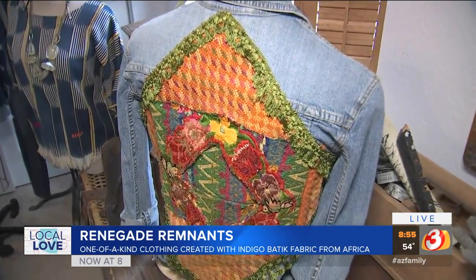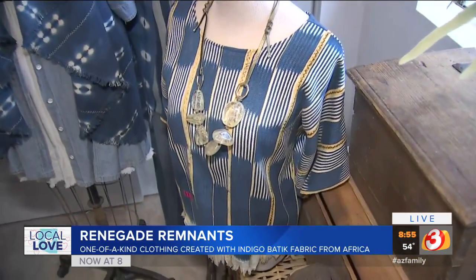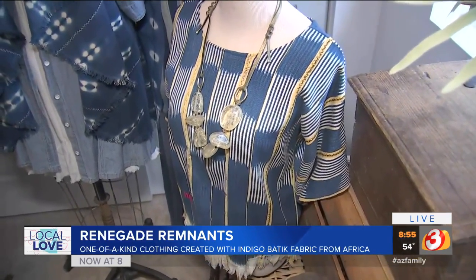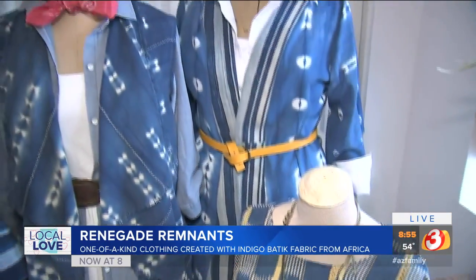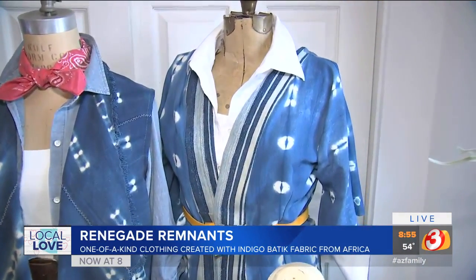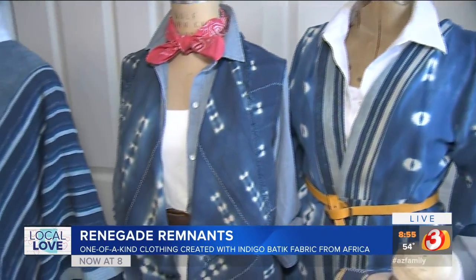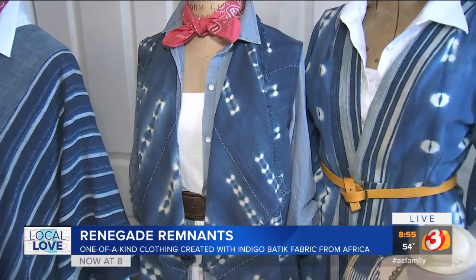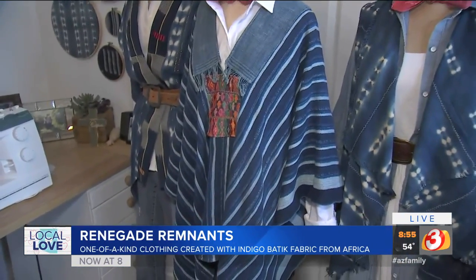And you discovered this fabric. Where were you when you found this fabric? Because this is really important to Renegade Remnants. I was in California at a flea market, and I saw piles of it on a table, and I was immediately drawn to it. I just thought, this is so beautiful, and it would make the most unique, one-of-a-kind clothing. Where is it coming from? It's coming from West Africa, from Mali and from the Ivory Coast.